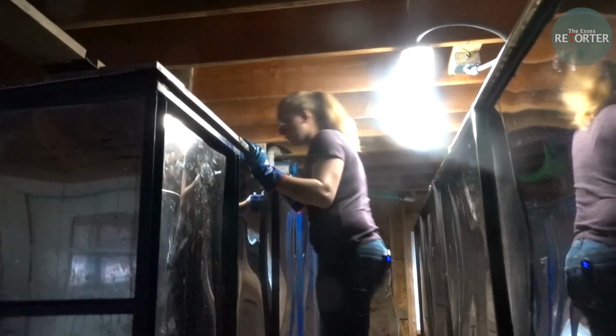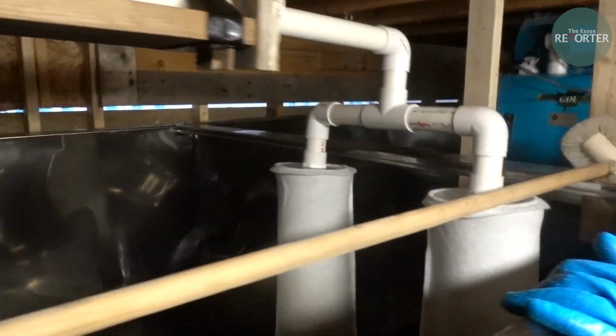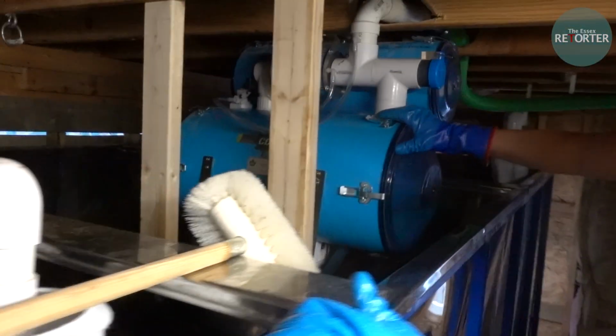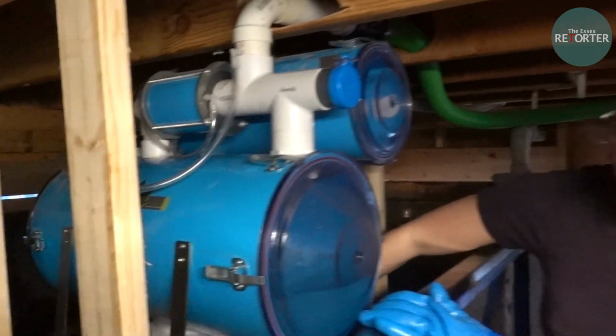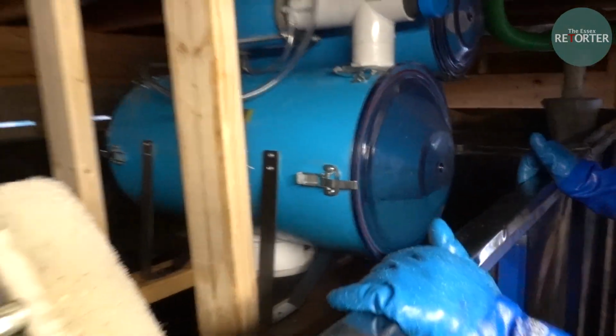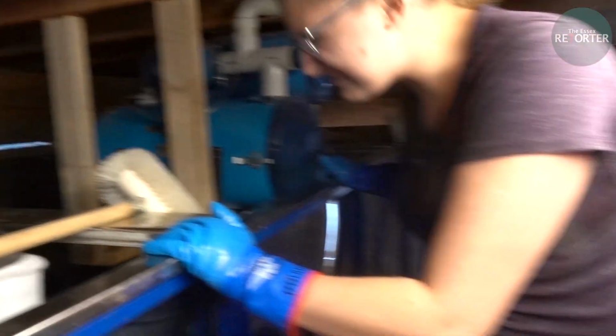All right, so the sap comes in here. Up here, I cleaned it this morning. We have an automatic releaser. This fills up and then it'll go out this bottom thing when it feels it needs to go. We've been having it go about every 5-10 minutes today. It's slowing down because the sun's setting.